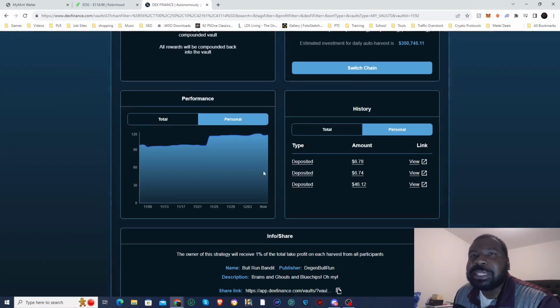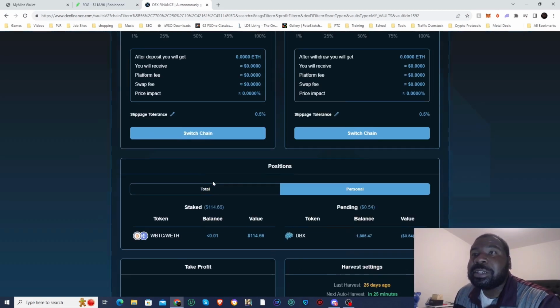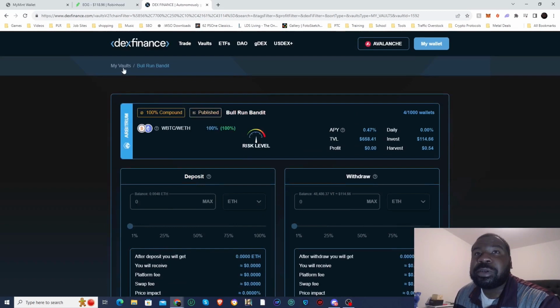But if we look at the overall performance, it jumped up like crazy. We're doing some crazy numbers right now with Bitcoin and Ethereum. And I haven't invested anything new into this in a while. It's been a few weeks. So this is all just the value of the token going up, which is really good to see. Things are doing very well in crypto right now.